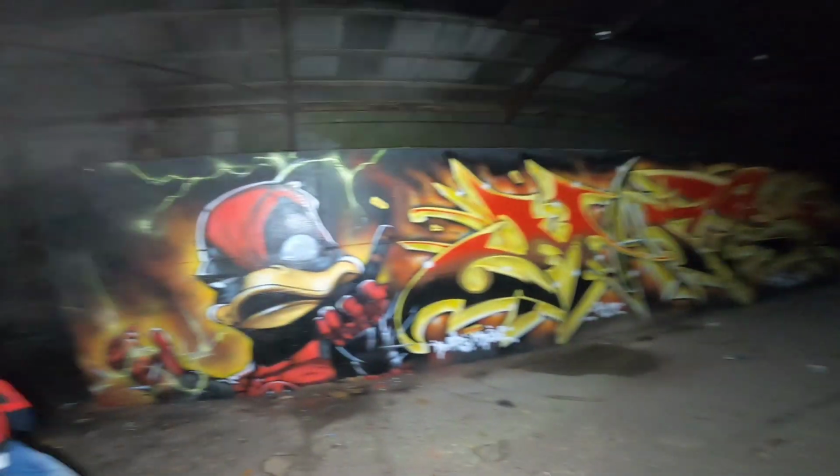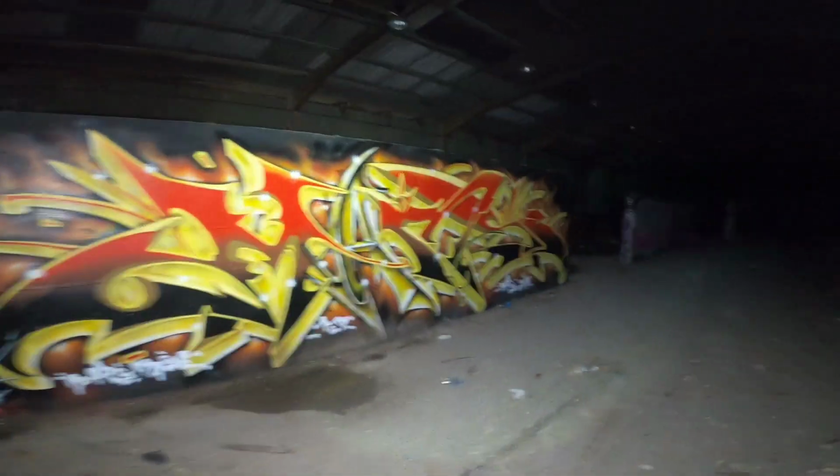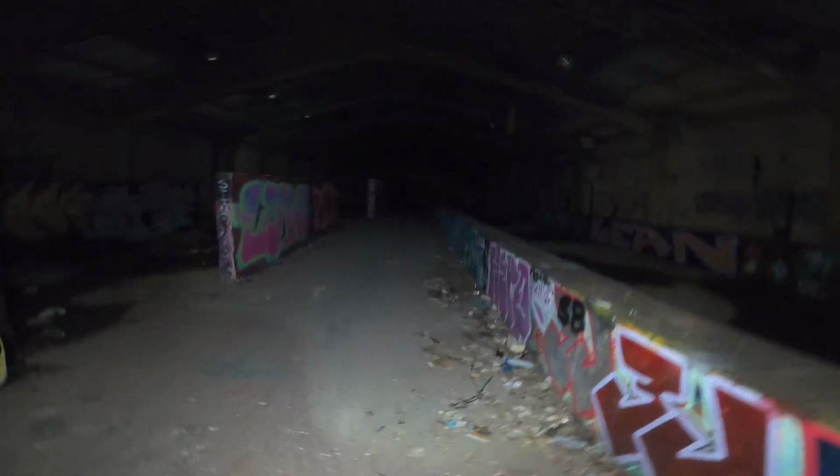I think the battery's gone in that torch. Let's go in there. Weird vibe in here. A bit like, you know, when you get that adrenaline rush, like when you almost have a fight. Yeah, I kind of feel a bit like that, a bit irritated and a bit backed up.